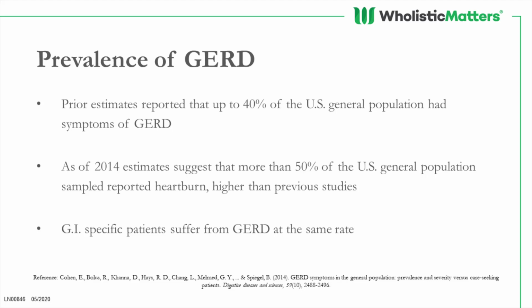Before 2014, it was believed that up to 40% of the United States general population had symptoms of gastroesophageal reflux disease. But starting in 2014, and the references are at the bottom, studies showed that more than 50%, more than one in every other person in the US general population, reports heartburn, higher than it had been even before that. What's interesting is that patients who go to the gastroenterologist, the GI-specific patients, are suffering from GERD at the exact same rate as the general population.